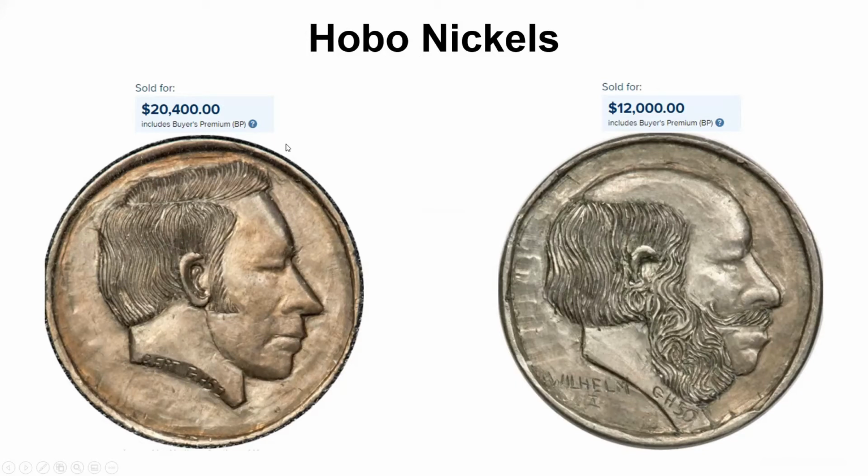You can see this one sold for an astounding $20,400 for a raw hobo nickel. Almost all of the engraving just happens on the obverse. This was the Indian head that you normally see on the buffalo nickel. The reverse of this is not touched. It's just your generic, very fine at best buffalo nickel. I'm sure a common grade and year as well.